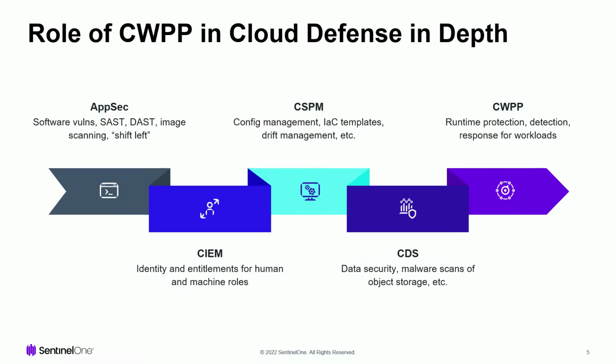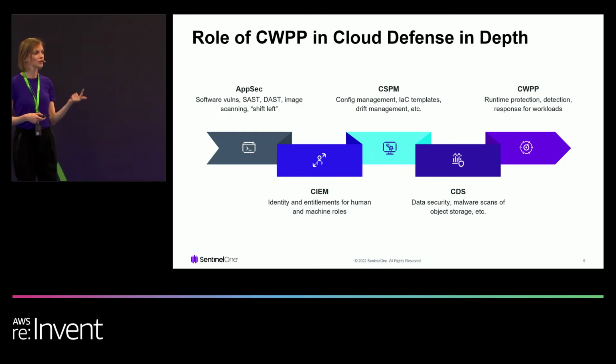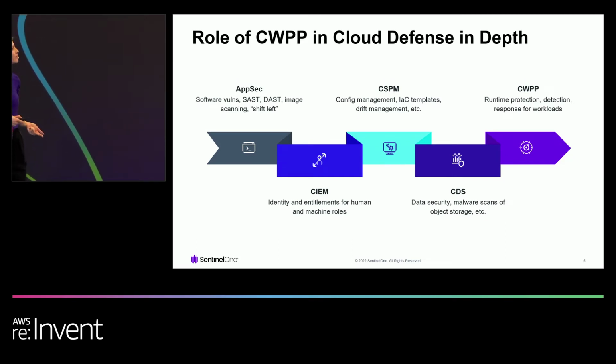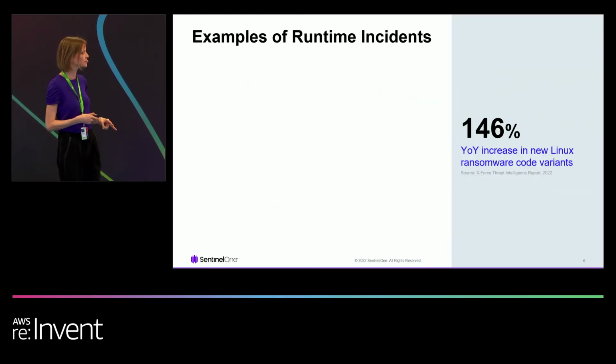The role of CWPP in cloud defense in depth. For a robust cybersecurity strategy, you really want a multi-layer cloud defense in-depth approach, all the way from AppSec on the left to your cloud workload protection platform on the right. So that's what we'll be focusing on. CWPP is your last line of defense, and it complements all other layers of the security stack, and it catches what the other guys don't. So it catches ransomware, crypto miners, malware loaded at runtime. And it provides forensic analysis. It provides persistent telemetry for your security team, what they need to do their job. So it has a dual purpose.